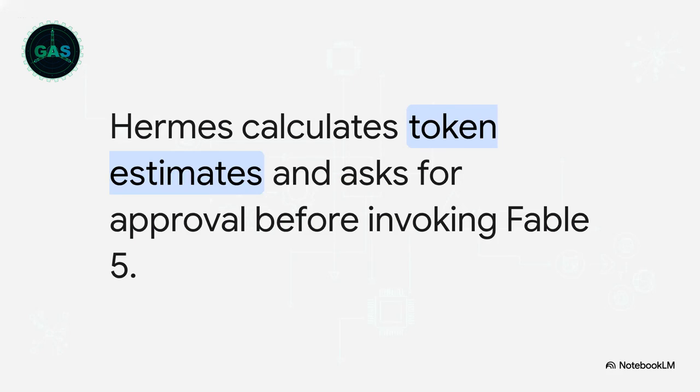But here is where the real magic happens, the built-in financial safeguard. Look, let's be honest, literally no one likes waking up to a surprise massive cloud bill. So we program Hermes so that before it ever actually escalates to Fable 5, it explicitly stops and asks for your approval. It will calculate the token and dollar estimates and basically say, hey, to rock and roll with Fable here, it's going to cost exactly this much. Are you okay with that?